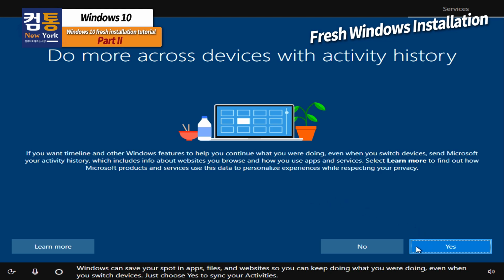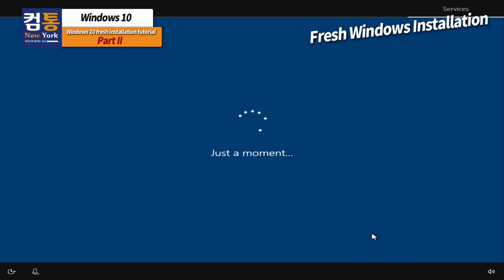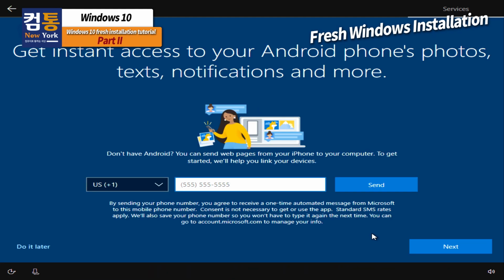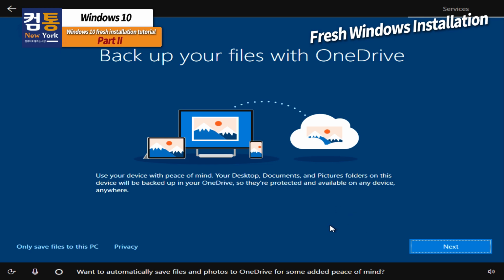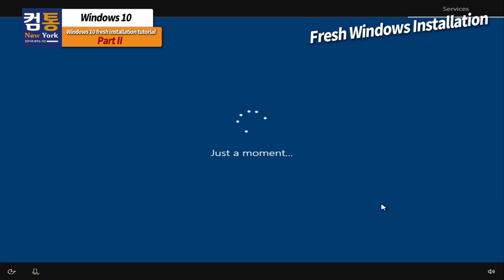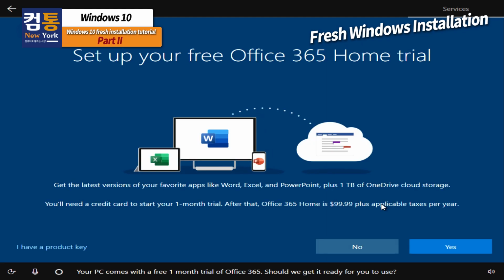Windows can save your spot in apps, files, and websites, so you can keep. Want to automatically save files and photos to OneDrive for some? Your PC comes with a free 1-month trial of Office 3.